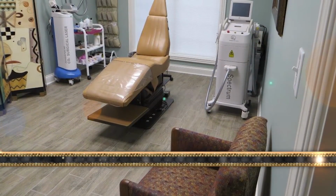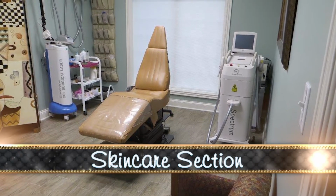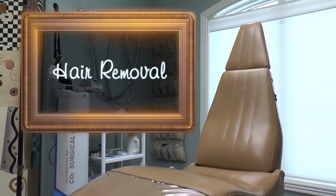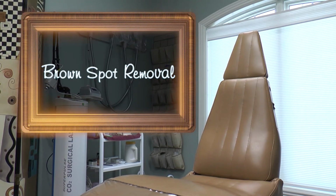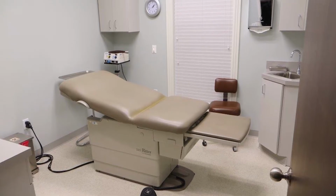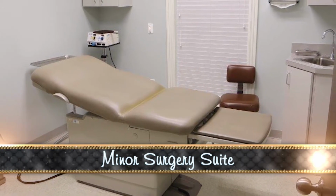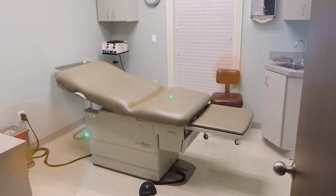Our skincare section is equipped with the most up-to-date, state-of-the-art laser and skincare systems to treat virtually all areas of concern, including tattoo removal, hair removal, wrinkle removal, brown spot removal, and many other issues. For minor procedures which can be performed under local anesthesia with minimal oral sedation, our fully equipped minor surgery suite is a cost-effective, efficient alternative to using our accredited surgery center.